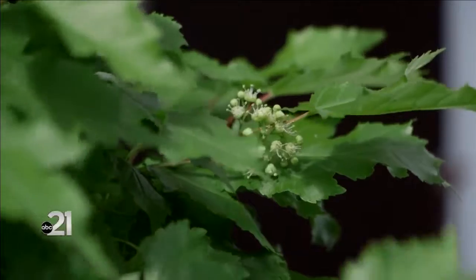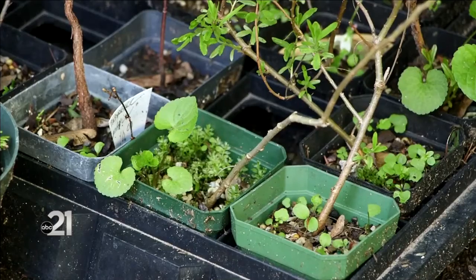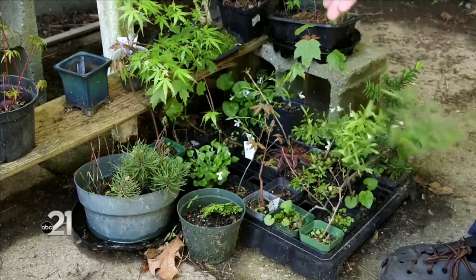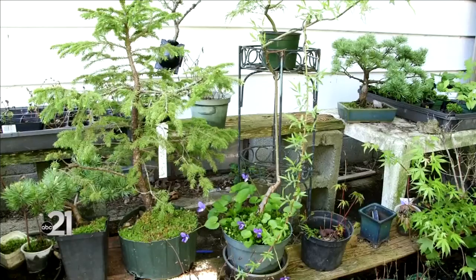It's not difficult to take care of, but they do take a lot of care, because on a hot summer day, I may need to water these twice. So they do take a lot of care, but it's not difficult.